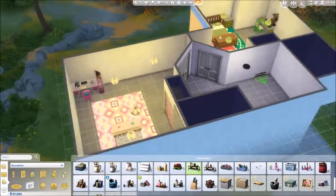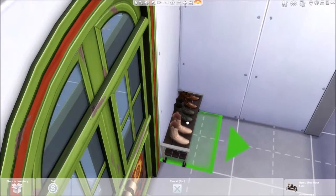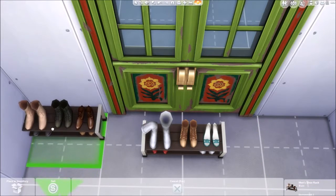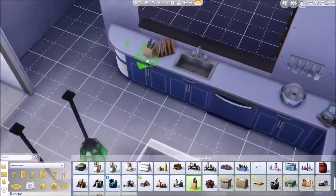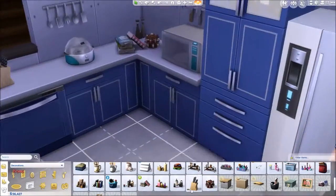I think I already did some. And I go into indoor decorating, so I put shoe racks next to the doors, like the mudroom. I'm going to call that the mudroom because that's where you put all your shoes and stuff. Too bad I didn't put a closet in there. Oh well. And then I do more detailing in the kitchen.